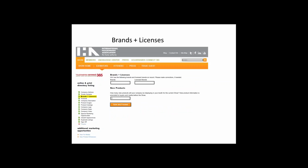The brands and licensing section is where you're going to list all the brands that your company has and any licensing agreements that you may have. A very popular one is Coca-Cola and Disney. A lot of companies do licensing with them and put their branding on your own product. If you want to include them, this would be the area to do that.